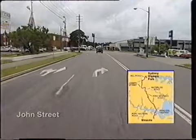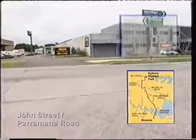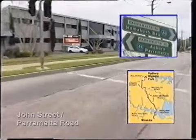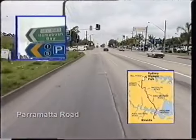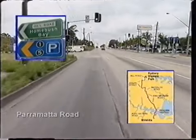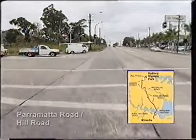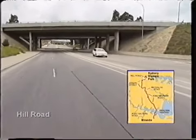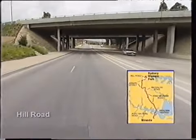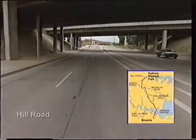Prepare for a right-hand turn at the lights at the T-junction at Parramatta Road. Turn right onto Parramatta Road and straight away prepare for a left-hand turn into Hill Road at the next lights. Turn left into Hill Road. Drive under the M4 motorway and follow the signs to the Northern Bus Terminal set-down and pick-up point at Sydney Olympic Park.